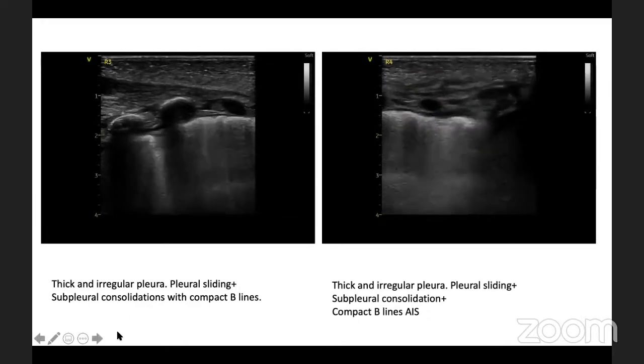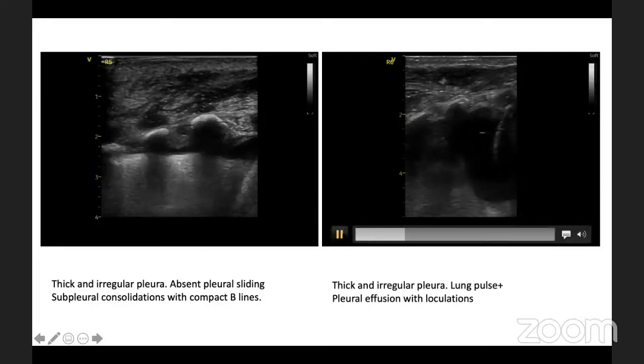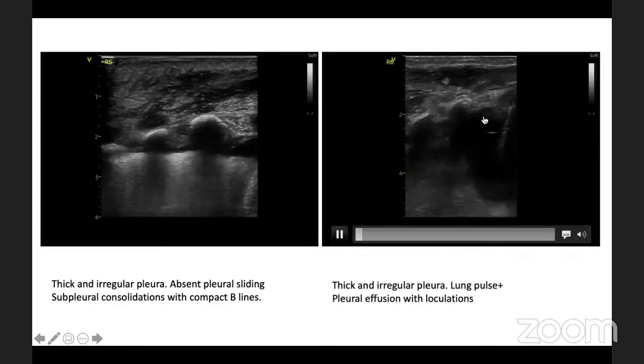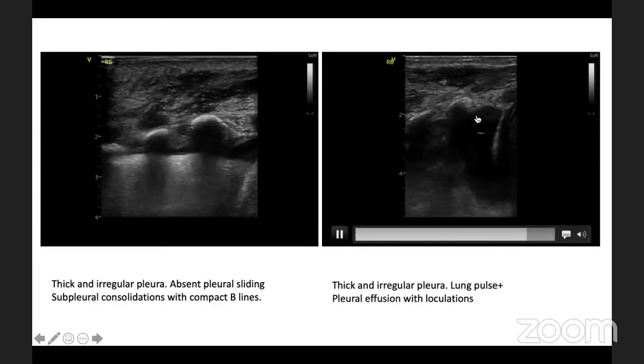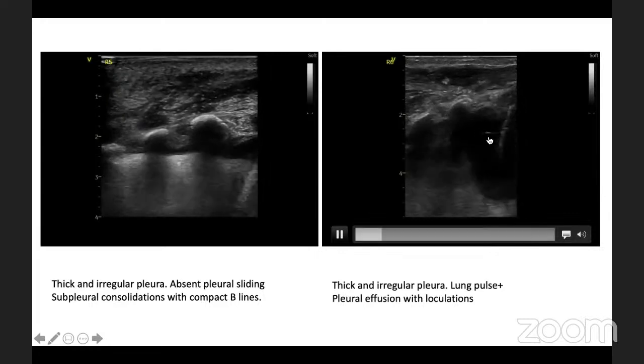Moving on to R5. I can't see any clear pleural sliding here. In fact, there is some lung pulse. You can see the lungs bobbing. There is clearly some pleural effusion, which is more prominent there. There is a deep pocket of about 2 centimeters of pleural effusion. The lung is just bobbing in and out. I can see a little bit of a band in the middle of the pleural effusion.